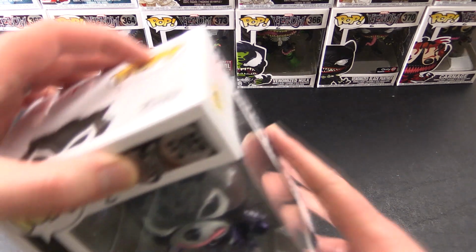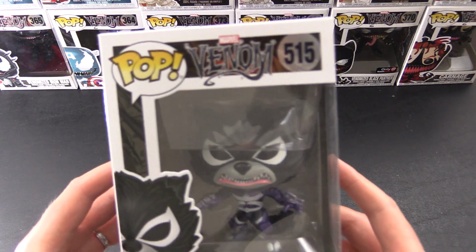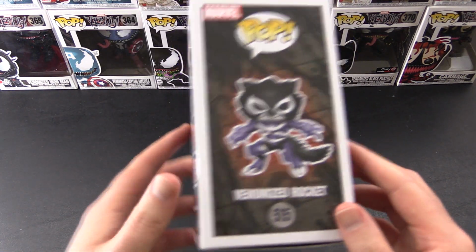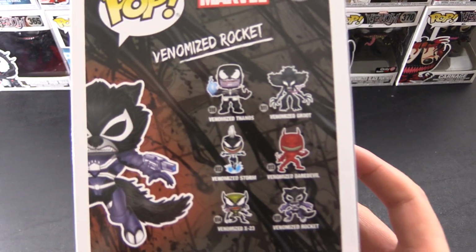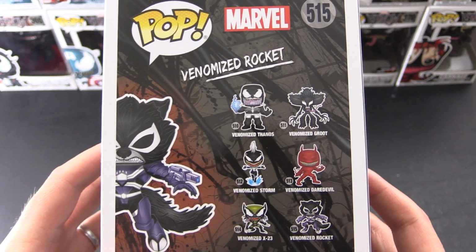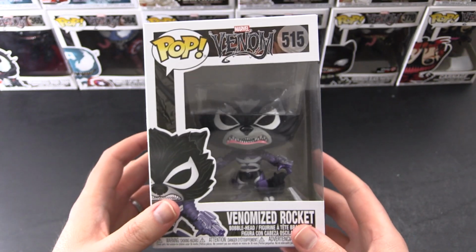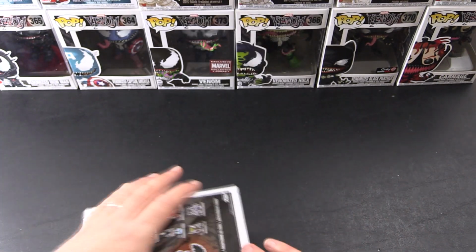We'll get started with Venomized Rocket. Here he is, Venomized Rocket Raccoon, number 515. Fantastic. And spoilers, here are some of the other guys you will see shortly. So there's 6 in this line. I'm sure there'll be more. So without further ado, let's take a look at the Venomized Rocket.